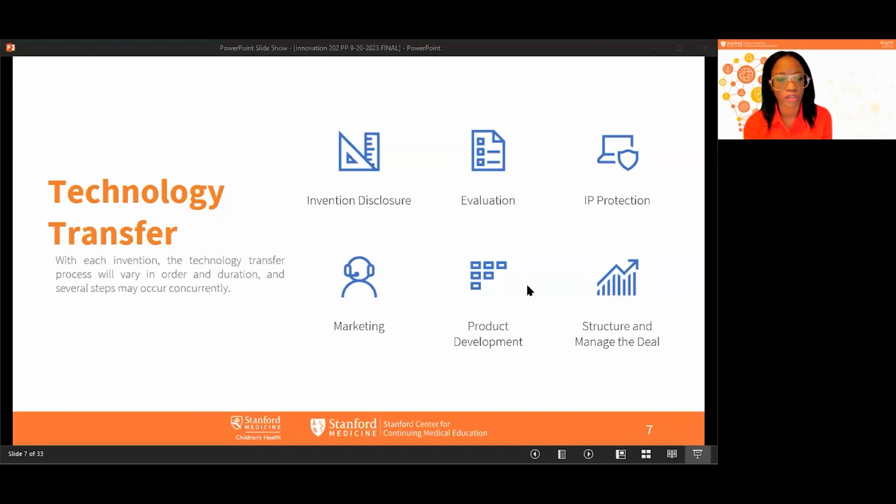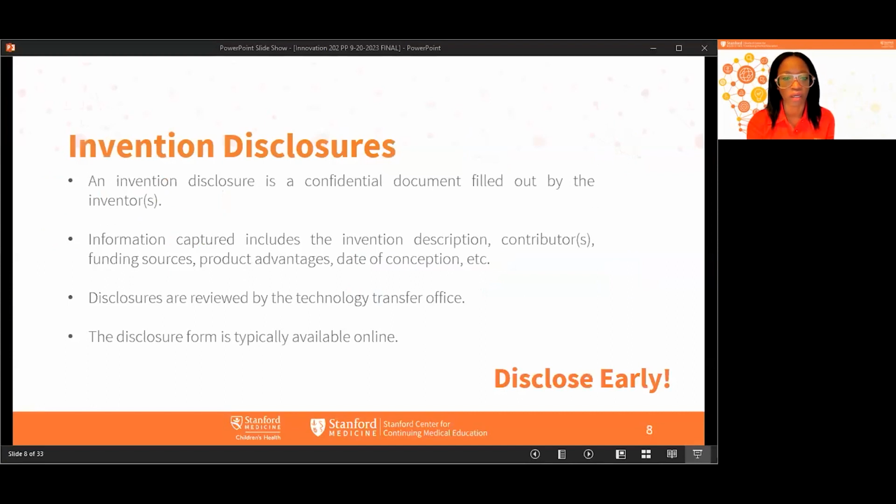So you do want to disclose, have an evaluation. It could be that once the invention is evaluated, you're advised to do some more product development, thinking about unique features and things like that. So there is a lot of movement in this process. We're going to highlight a few of these steps a little bit just to lay that foundation before we move forward to the technology discussion.